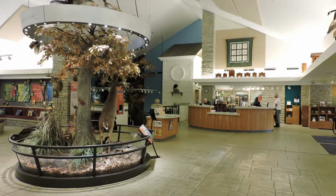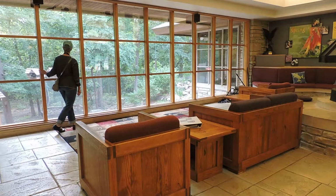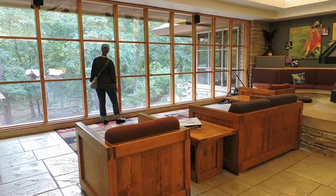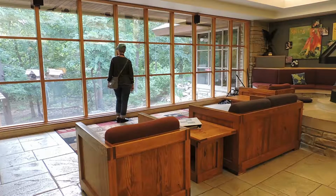Indoors, the place hasn't changed a great deal, at least in terms of the architecture. They have not expanded the building. It's the same building that was originally built there. It was very functional and very beautiful at the time. It still is.